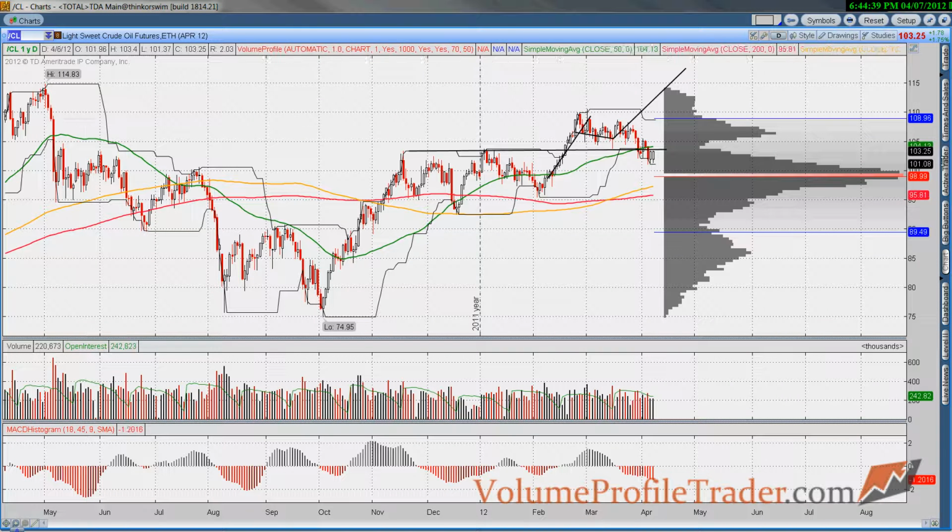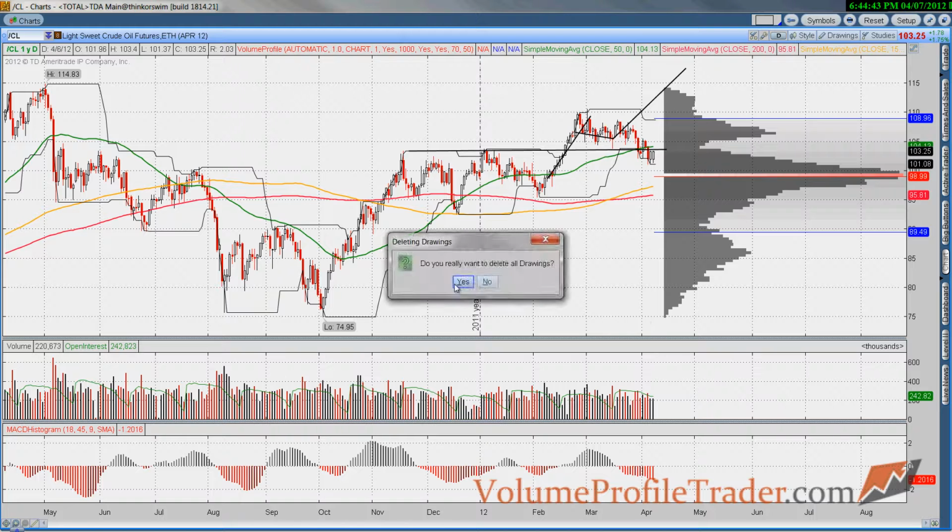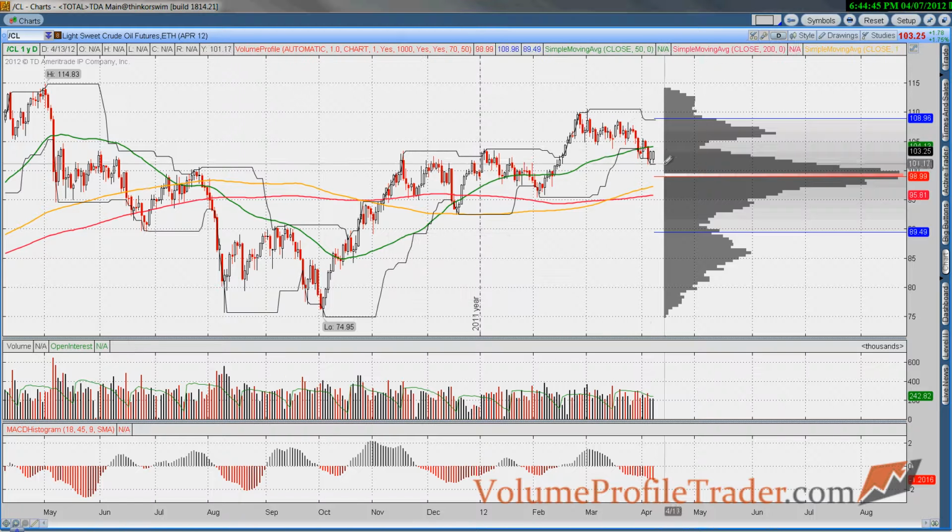Crude oil. Looks like I have some drawings here that are irrelevant now. Coming down to the point of control for the year, I don't think you take your eye off this ball just because it's having a breakdown. I don't think this is the end for crude oil going up.